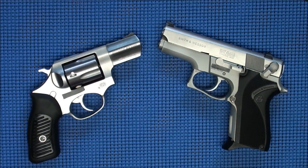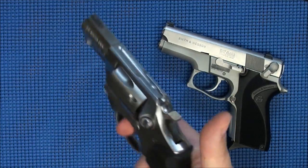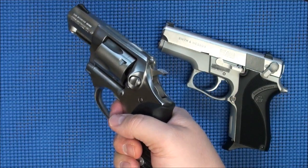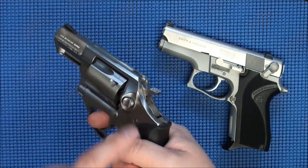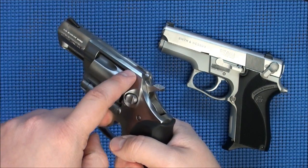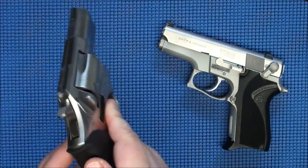The other thing the revolver has is the ability to rotate to a new cylinder or a new cartridge. So in this case, if you pulled the trigger and the round inside that cylinder didn't go off, all you have to do is pull the trigger again and it'll rotate another fresh round into the firing position.